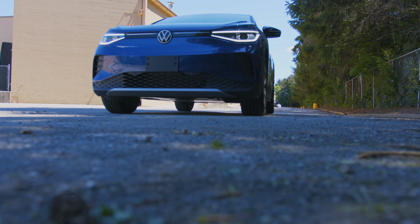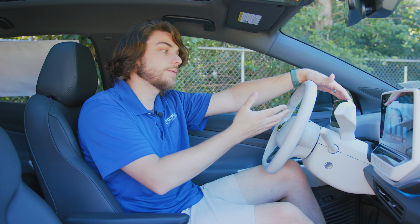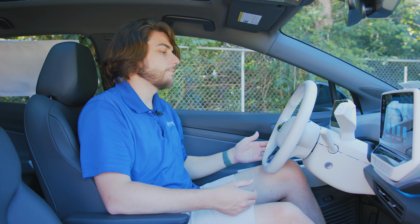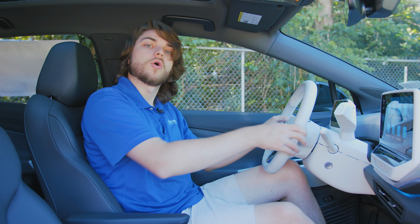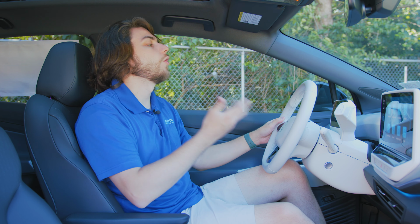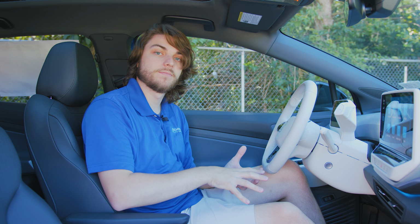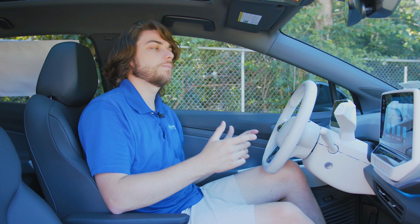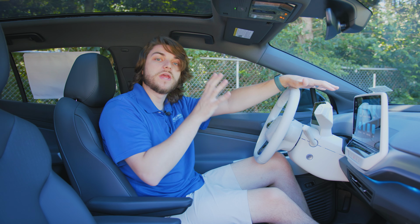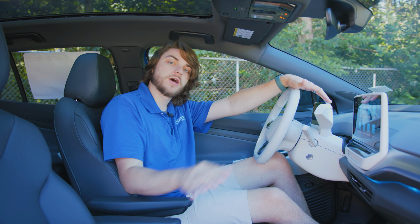So I really hope that they fix that going forward, or maybe make it so you can adjust the strength of the Regen braking, or just slap a little handle back here, or maybe a button on the back of the steering wheel, or something like that that you can use as a Regen on-demand system, or just a more grippy and effective regenerative braking system. So just something to keep in mind. I really hope they fix that, because that is the main thing that I don't like about driving the ID.4, is just how weak the braking mode is, or the one pedal driving mode. It's just not up to par with some other vehicles out on the market.